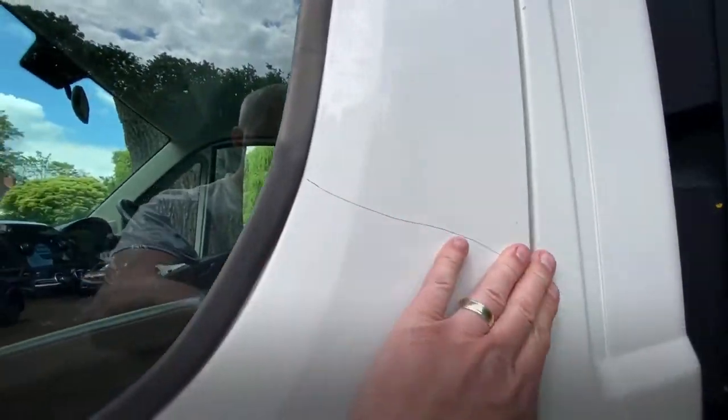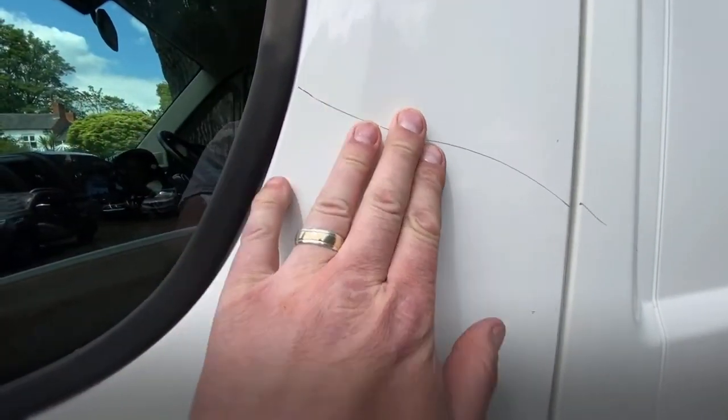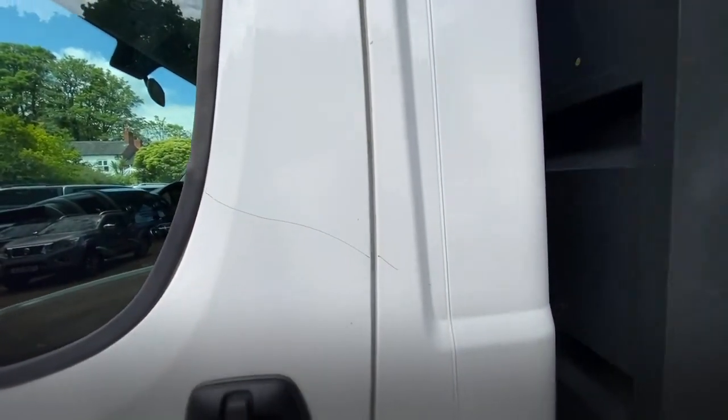There is a bit of a scratch. It is quite deep, but I can't actually feel that, to be fair. You know, if you feel them on your fingers, usually it gives you an indication whether or not you can get rid of them. But as I say, I can't actually feel anything on there.